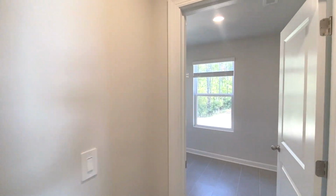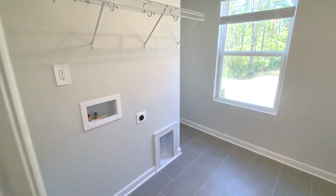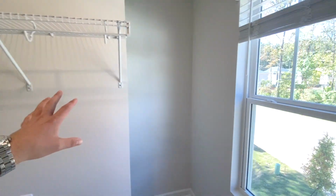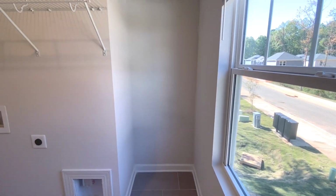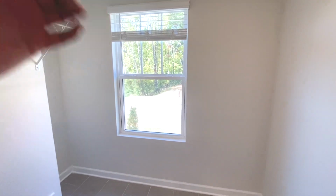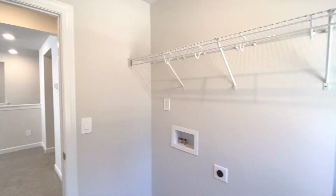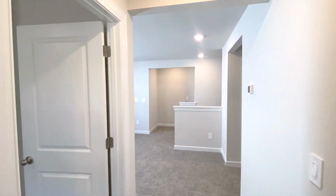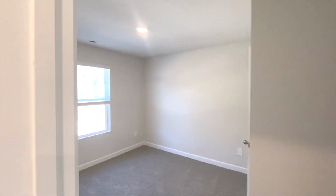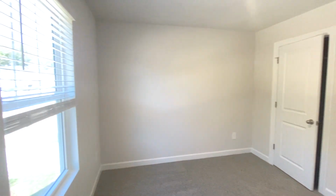So I'll give you a little taste of the goodies with, look at this laundry room. Real tile, extra space over here. So you can throw your hampers over here. You could even, because you got extra room, you could even put a folding table up here. You got some great options with this. Blinds are included. And actually, most people don't know, this price here for this community is actually about $60,000 less than what they typically charge for this plan. So you're getting some good savings here.